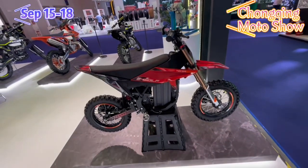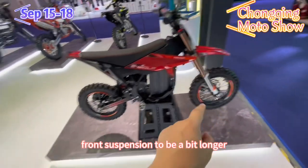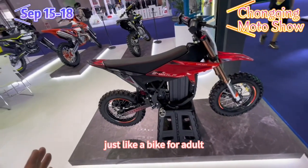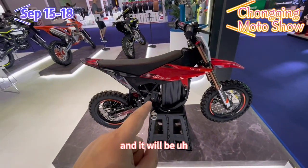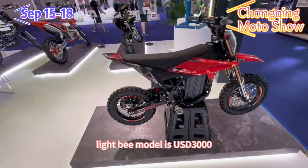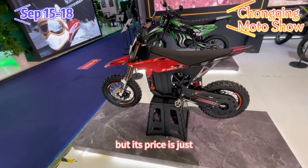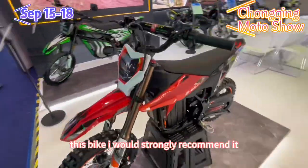You can see the tire of this model is only 12 now, but we are making the front suspension and the rear fork a bit longer to fit it with a 17 front wheel and a 14 rear wheel, so that this bike looks just like a bike for adults, and it can defeat the Light B model. As I know, the Light B model is $3,000 per unit, but this bike's performance is even better than Light B, and its price is just around $2,200. This bike I would strongly recommend.